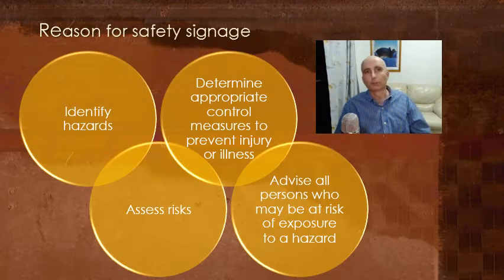New South Wales Work Cover and other government authorities, state and federal, have specific minimum standards for the type and placement of WHS signage in the workplace. And it's not optional, it's the law. So let's have a look at the reasons.